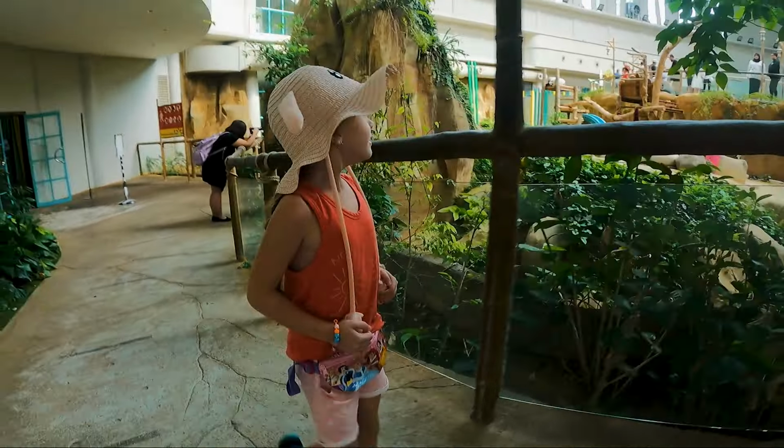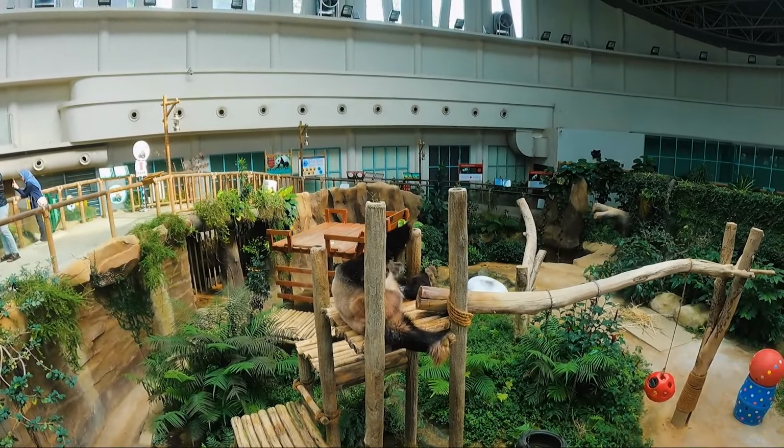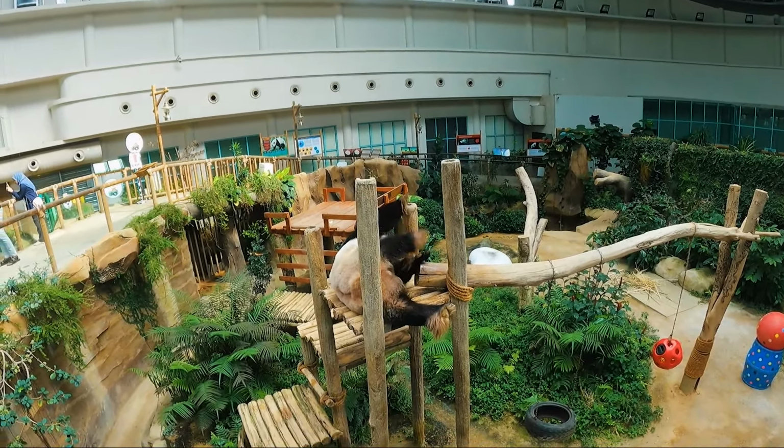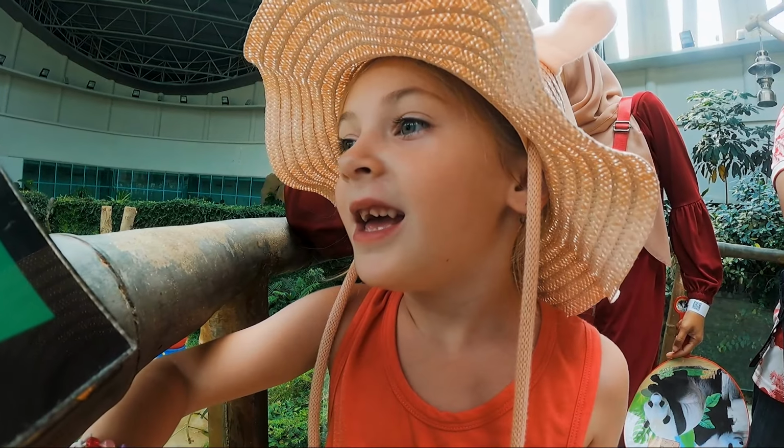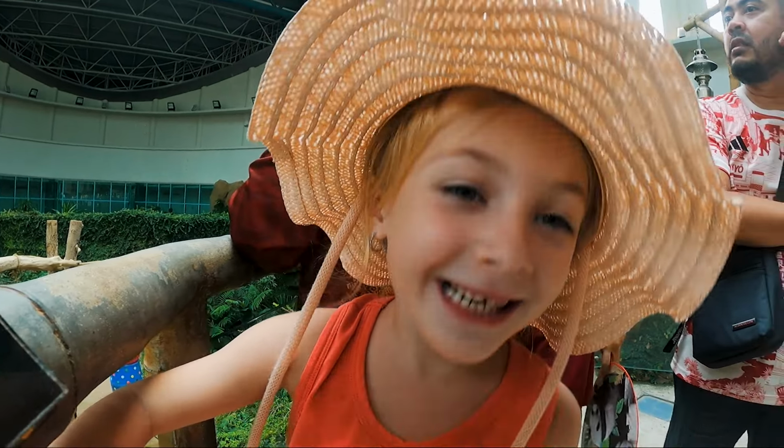Bud, what do you think about the giant panda? I think I like the panda so far about this one zoo. And I think this panda right here. Oh, look at him. Sammy, what do you think about the giant panda? What I think about this whole zoo is the tiger in the water and pooping. He's just in this awesome atmosphere, living his life. So cool.